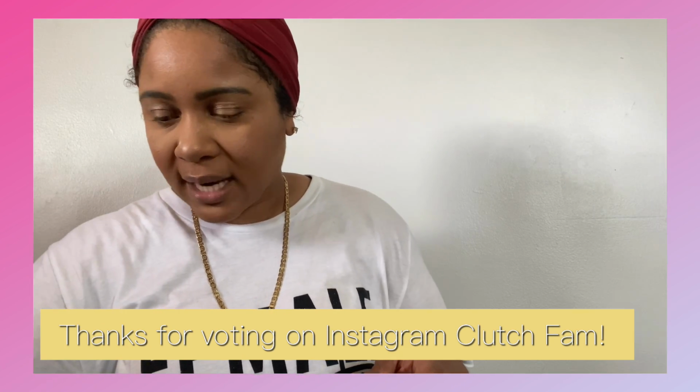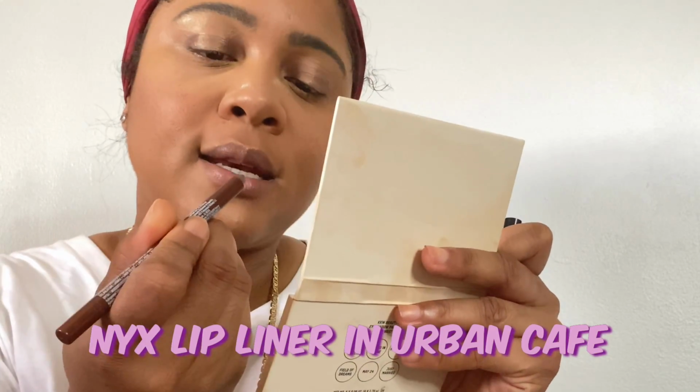Let me find something to line my lips with first. I like to line my lips, and I like to make them extra juicy. Sorry guys for the lighting change. My video stopped, but it should be back to normal now. So I'm using this NYX Professional Makeup Slide On Glide On lip liner pencil. Is it going to tell me the color? Yes, it is, in Urban Cafe. So it needs to be sharpened.